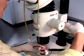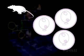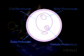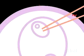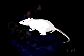In this method, fertilized eggs are collected before the paternal and maternal nuclei have fused. At this stage in development, each nucleus is called a pronucleus. Under the microscope, a sharp micropipette is guided to penetrate the male pronucleus, and the transgene DNA inside the micropipette is injected. These eggs are then implanted into a foster female mouse, and the pups are born 3 weeks later.